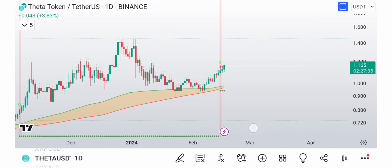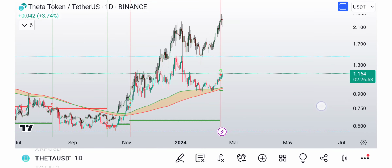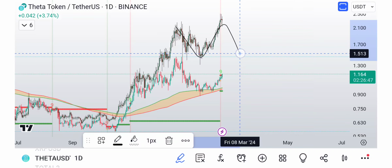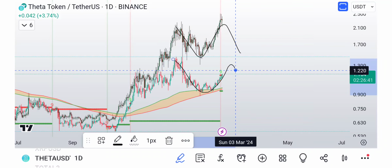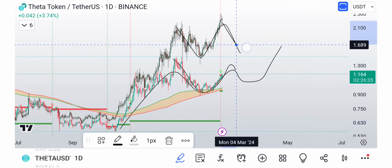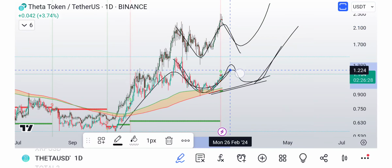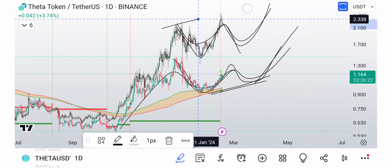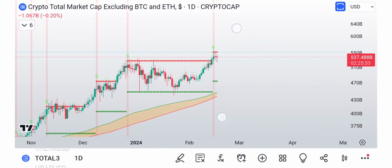So again, the idea here is, on the bottom is Theta, and then on the top is total 3. So if this is an ABC, or a flat, then this could be an AB, or better yet, a rise, crash, retrace, reaccumulation, sideways, breakout. So something like that, where we retest the bull market support band, we continue higher, get a nice W shape, right? Just hopefully it's not a 3 drives to the high. So I think that should be just about it.